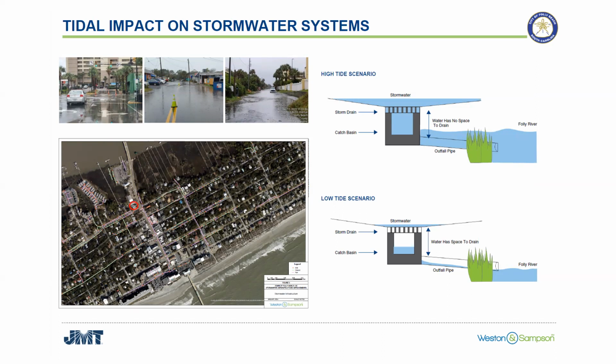As we saw on the December 17th flood map, most of this area was completely inundated and the stormwater system was inoperable. Moving to the right-hand side of the board, we can see the driving factors behind tidal flooding as it relates to the outfalls of drainage networks. In the high tide scenario, we see that the tide has completely backflowed into the outfall pipe and is coming up and out of the storm drain, causing all runoff from rainfall to also back up into ditches, roads, and properties. Conversely, the low tide scenario shows how drainage systems function once the tide recedes.